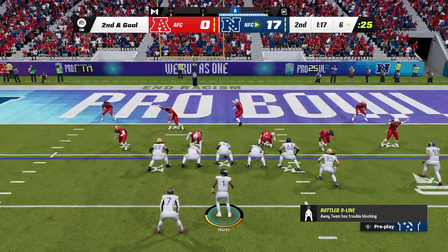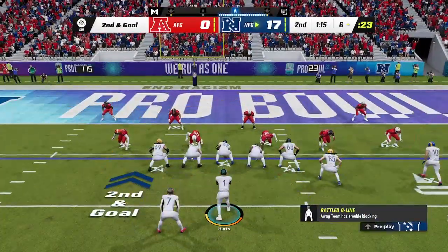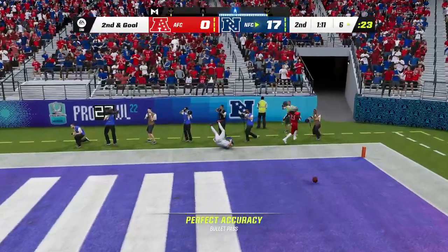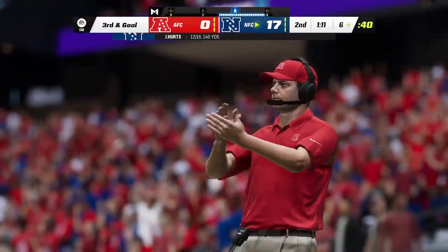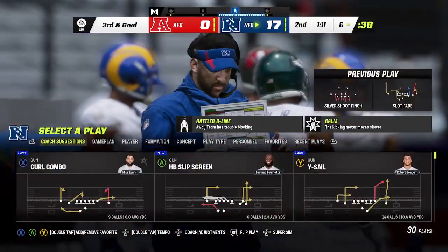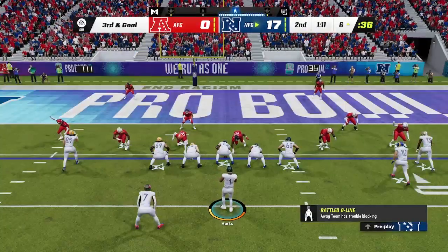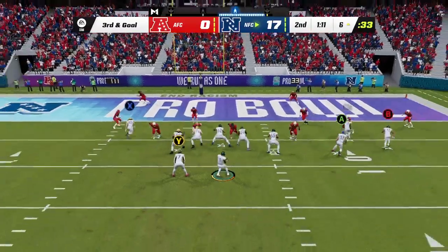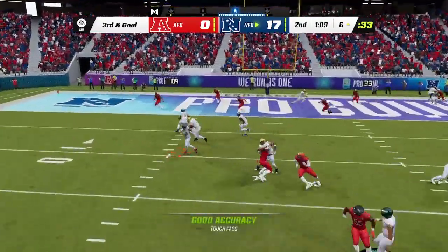Second and goal from the 6 this time. Back to throw. To the end zone, but knocked away and incomplete. Perfect example of the kind of attitude you have to play defensive back in the NFL. You want to be the only defender around, and you want them to challenge you. And on that play, he came through.